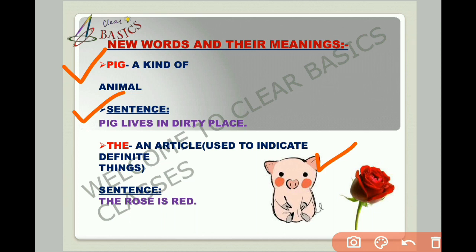The last word is the. T-H-E, the. It is an article which is used to indicate definite objects. Friends, now look at this picture. This is a picture of a rose. If we want to indicate this particular rose, then we will have to use the article the. Now look at the sentence. The rose is red. Friends, I hope you all understand the meanings clearly.